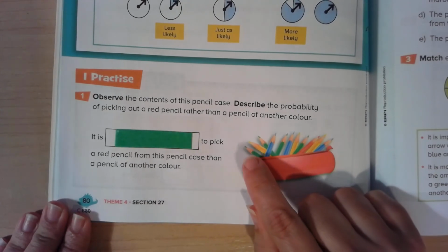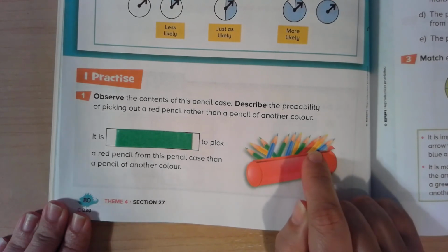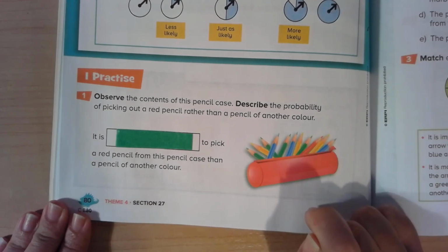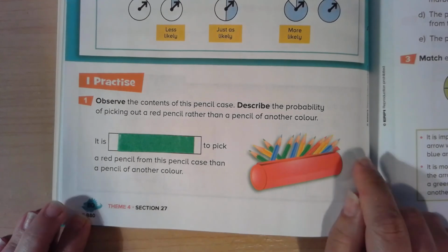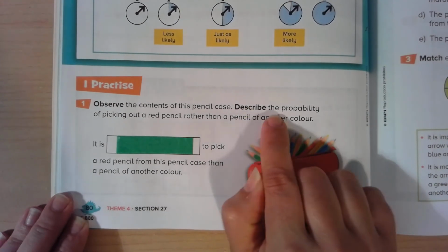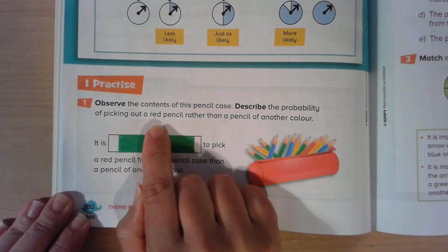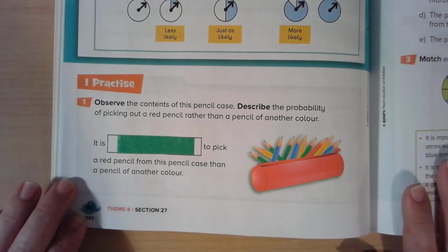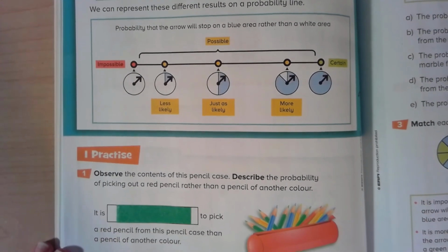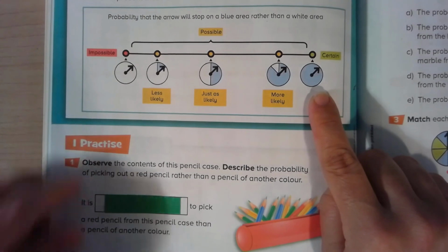Okay, how many green do we have? 1, 2, 3, 4 greens, 1, 2, 3 yellows, 1, 2, 3 blues, and 1 red. So far, so good. Describe the probability of picking out a red pencil rather than a pencil of another color. So let's look back up to that wonderful probability line and let's figure this out.